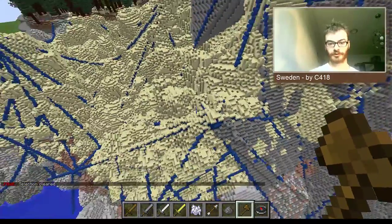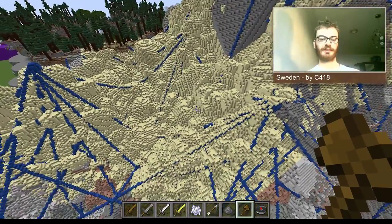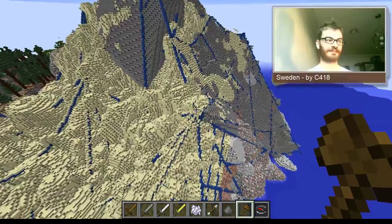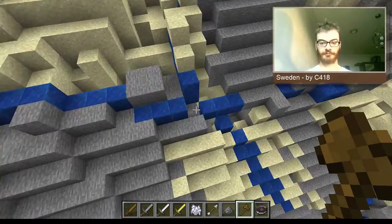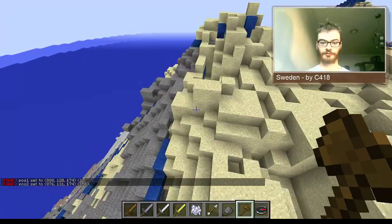So, this whole section here is kind of given away. I think the sand was a mistake, actually. We have a giant sand pit here. It's not fantastic. You know what? I'm going to fill this in. Use a fill tool for this filling. Oh, actually, no, it's not going to work. Let's not use a fill.